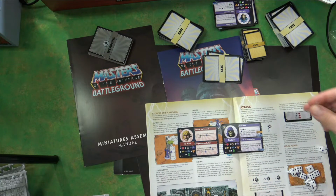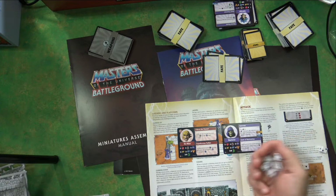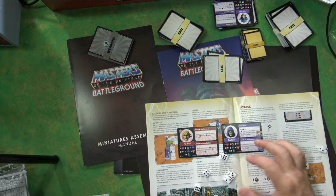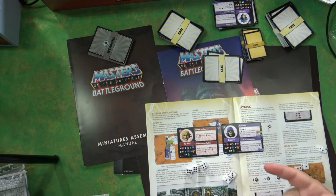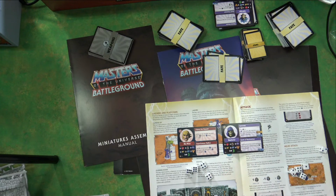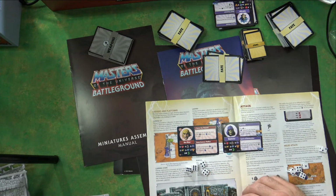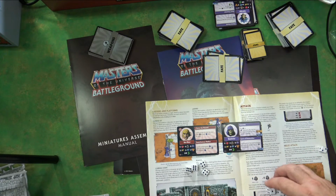Oh, there's our little thing there. I don't want to lose that. Let's put that in the box. Okay, so we're going to roll 5 dice for He-Man. Okay, so we've got 2 successes so far. 3 successes. Remember, 4, 5, or 6. These 2 are failures, but we have exploding dice here, so we're going to roll those. Okay, so for a total of 4 successes against Skeletor.